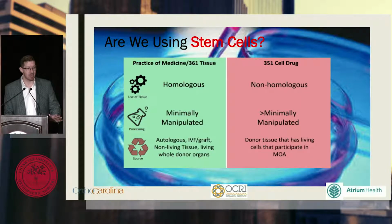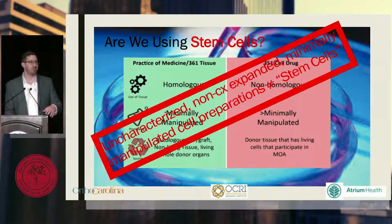FDA restrictions on expanding or manipulating MSCs, such as culture expansion or enzymatic digestion, limits one's ability to optimize cell concentration and characteristics prior to implantation. And so products registered under Section 351 require an investigational new drug exemption and biologics license application on file with the FDA. And so again, what this is saying is what we're doing in these minimally manipulated homologous use type injections at the time of surgery in the clinics really doesn't allow us to do exactly what we can do in the labs or what some of our colleagues overseas are doing as far as enzymatic degradation and changing these different harvested treatments to actually get down to what are true stem cells.